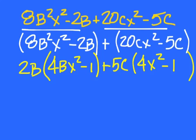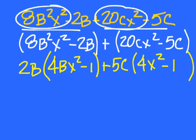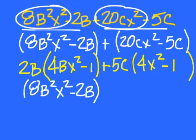Can we try it another way? Okay, what way do you want to try it now? 8b squared x squared and then 20cx squared. Okay, we'll go that way and use 8b squared x squared minus 2b.